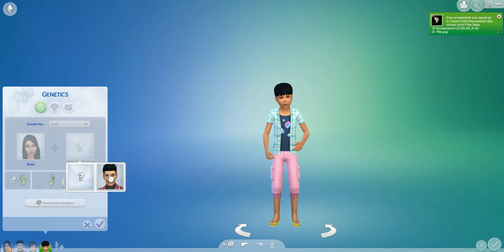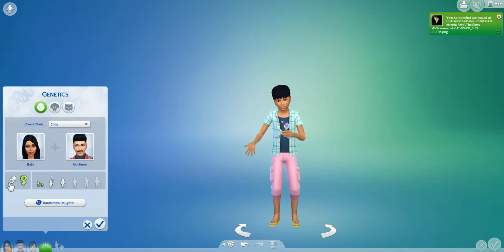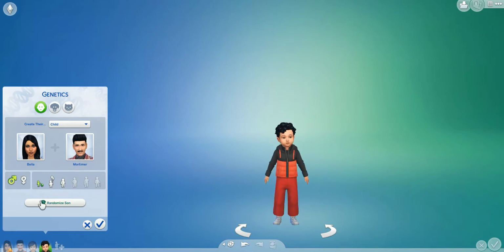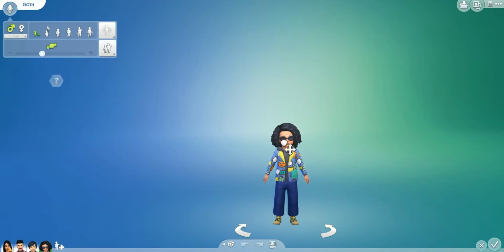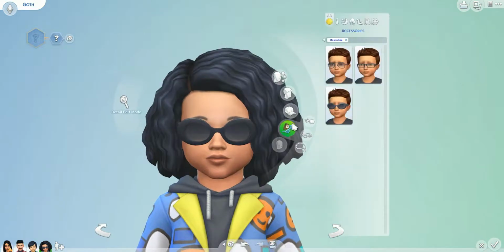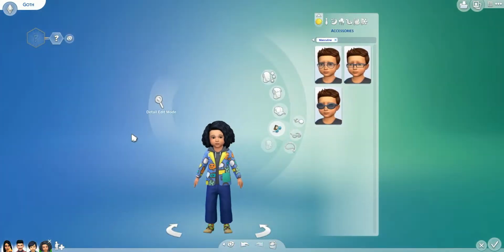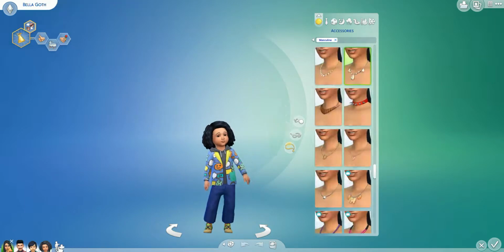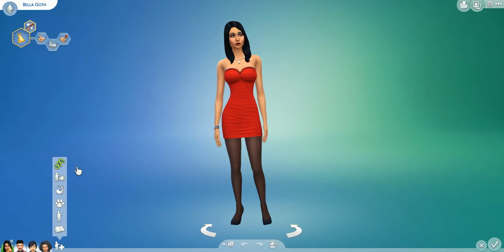With Mortimer Goth. And we are going to do a son this time because we did a daughter last time. So we're going to randomize three times. One, two, three. Oh, okay. Let's take off the sunglasses so I can actually see you. Brown eyes. Cute. Love the hair. It's a one, two, three. Wesley. Wesley Goth.